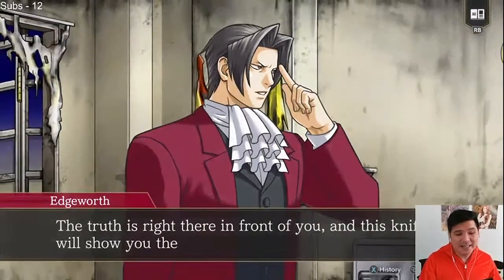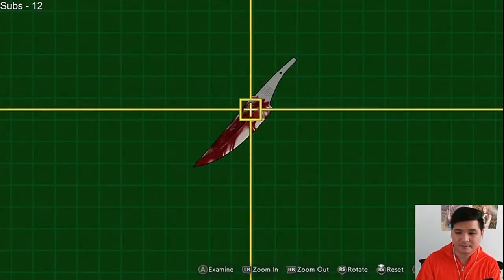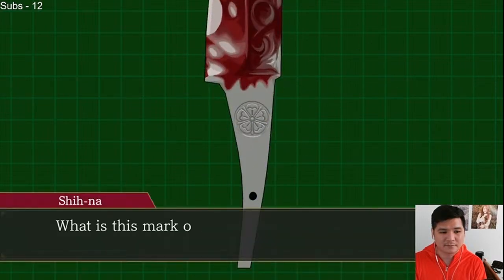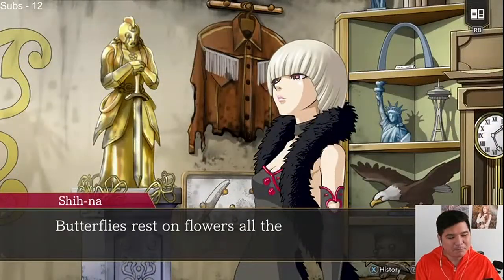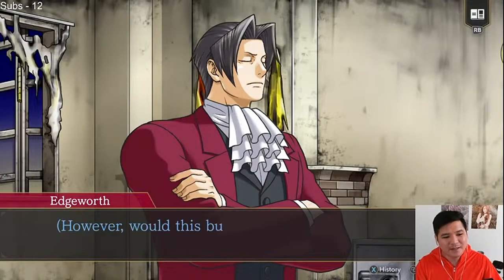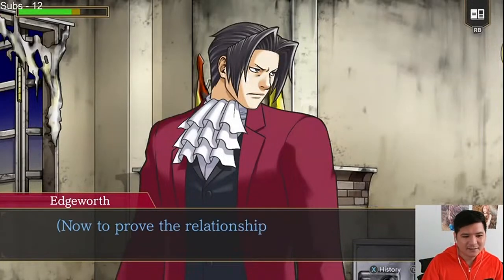The truth is right there in front of you, and this knife will show you the way. You will come to see that Kay is not, and could not have been, Mr. Cochin's killer. What is the mark on here? It is the mark of a flower. I assume you know what this means. No, not really. Butterflies rest on flowers all the time to drink their sweet nectar. And so they do. However, would this butterfly really drink the nectar of this flower? The answer is clearly not a chance.